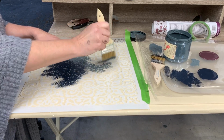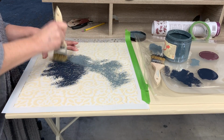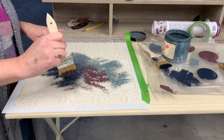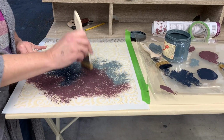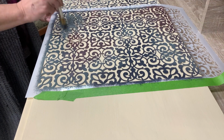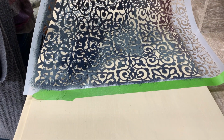So when you do a blend like this, you work your brush up and down and you just kind of play with it, adding the different colors in whatever shapes and sizes you like. You can see I can even take a look under my stencil and see how it's going. The colors will blend into each other at the edges and it creates a really beautiful effect.